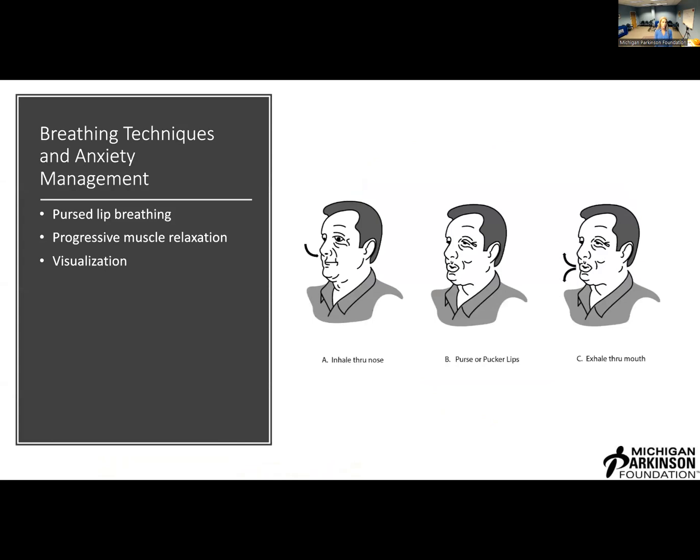So let's do some breathing techniques and anxiety management. I got a couple of questions about this and they wanted me to include it in the presentation. So I wanted to start off with some pursed lip breathing. So for this, it's a simple yet powerful breathing technique, and it really helps you relax and regulate your breathing. When it's done properly, it can improve your gas exchange in your lungs, decrease shortness of breath, really slow down your breathing rate, and improve your oxygen levels.